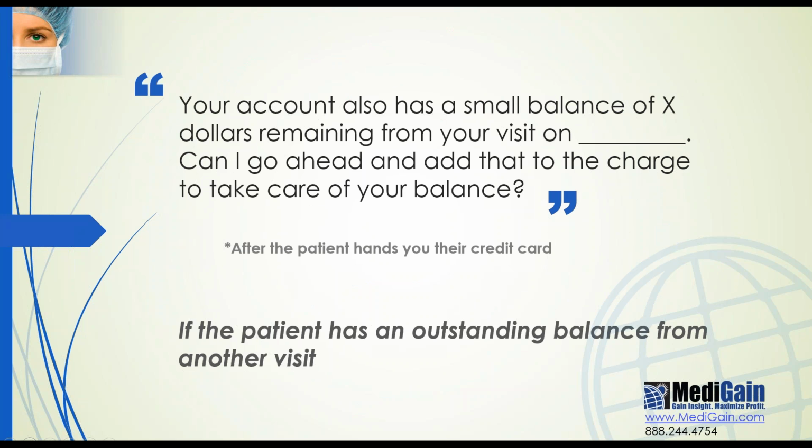Once you've got their credit card in hand and are ready to process that $50 copay, you might also say to them, I see there's a balance on your account of $15 from your last visit. Can I go ahead and add that to your charge? I'll tell you, you're twice as likely to get that payment if you have the credit card in your hand rather than their hand. Just a little trick. All right, next slide, Clint.